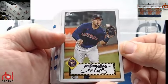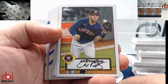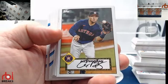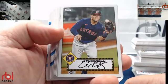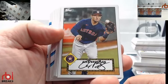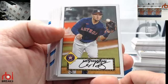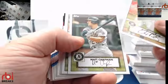If you're not familiar with retail or hanger boxes, this insert set is called a 52 redo. It's a 50-card set. It's a mock of the 52 cards. They have a paper and a chrome version in every hanger box. There's four papers, and the chromes land about one per every four boxes, I would say. The chromes are actually landing some pretty good money, especially with the rookies. So it's actually a really nice retail exclusive only card that is inserted here.